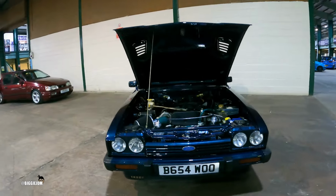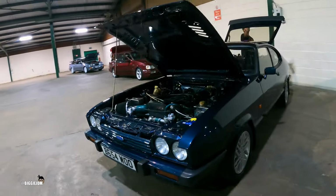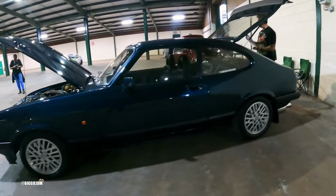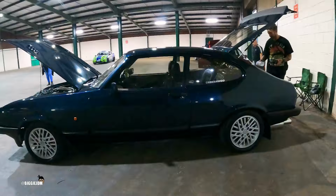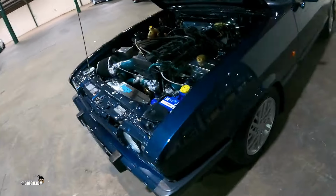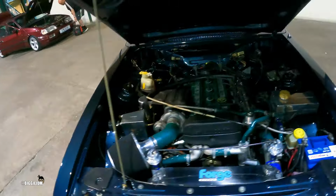So Mrs. Biggie and I were at a car show, just about to go home. We walked into the last room, it was full of Cossies and so many awesome cars. And then we saw this fantastic Ford Capri. So we thought we'd speak to the owner. Little did we know the history behind it.